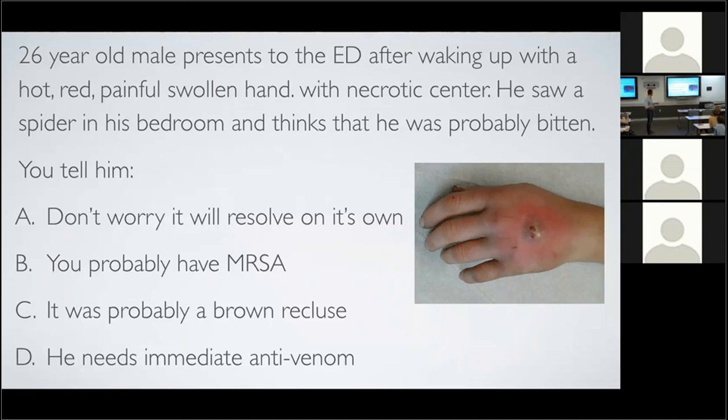B, C. What's brown recluse? It's a type of spider. And they're scary, and they're the household spider, and they literally follow you. Oh, East Washington. Oh, yeah.